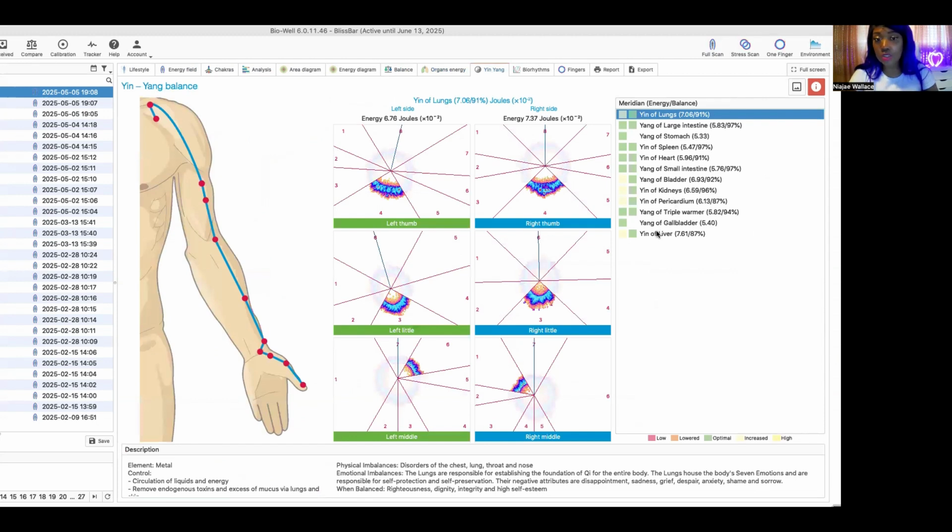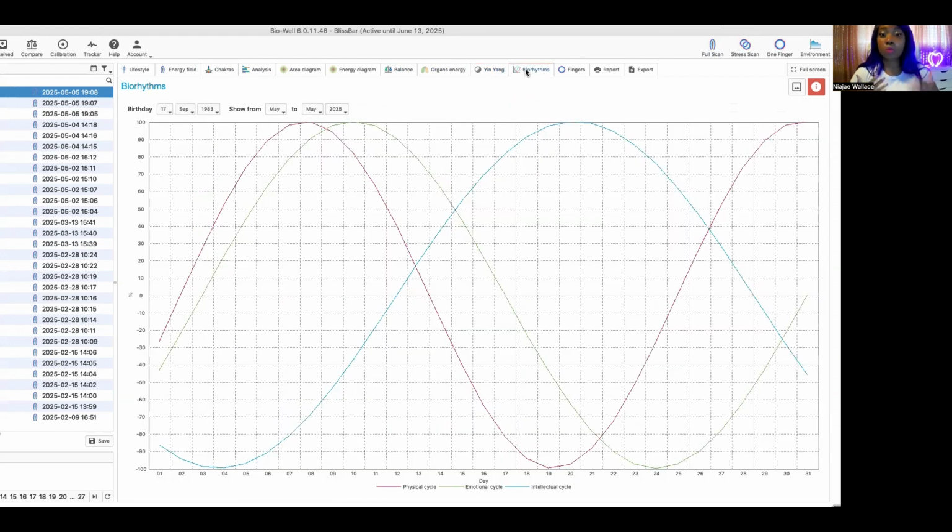Yeah, so really just processing the emotions that you're holding in your organs. That's really important. And yeah, just doing the work, honoring what you're holding onto in your body, moving through it.